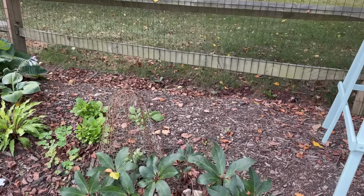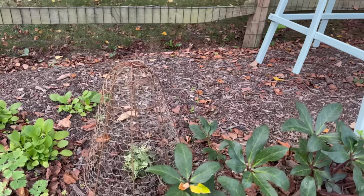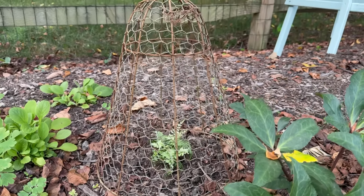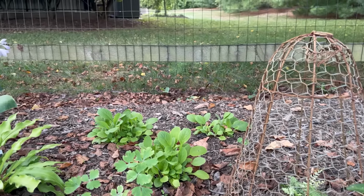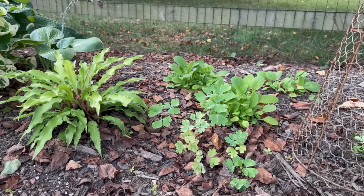I also have a ghost fern that I rescued from another location in this bed that I'm trying to bring back to life and protect from any rabbit damage. And then some foxglove back there that I had added, some columbine. I'm hoping next year gives me some blooms.